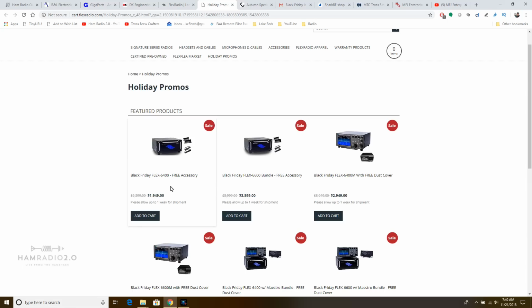Free accessory. So, you know, you buy the Flex 6400 or the 6600 or the Maestro version of each. Now, the Maestro version comes with the screen. That's a detachable screen, a remote screen that you can control your radio remotely with. Actually, I don't even know if it attaches to the radio. It might. I haven't seen that yet. I'm working on a couple of deals with Flex right now, so you're going to hear more about that later. But the screen comes off the front of the radio.